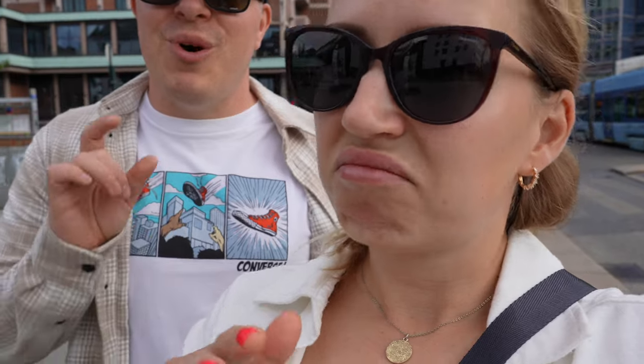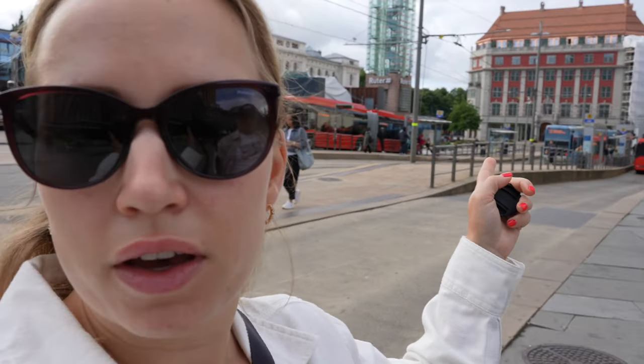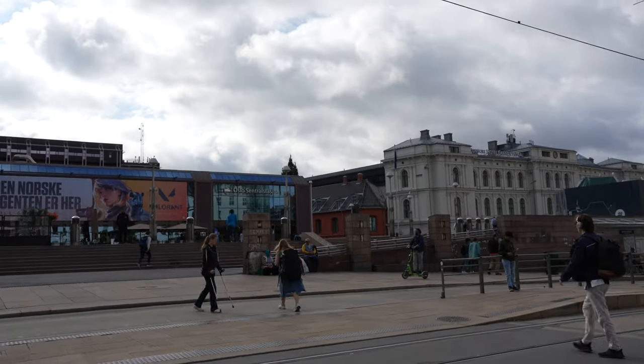So we have stayed here at the Clarion 2 times. And the breakfast buffet there is the best I've ever seen. And we also love the hotel, at least the first time. Yeah, second time we were unlucky with a room. Yeah. Another hotel we recommend is just like across the square, and it's that one. And it's called the American Line. Yeah. America Linien.